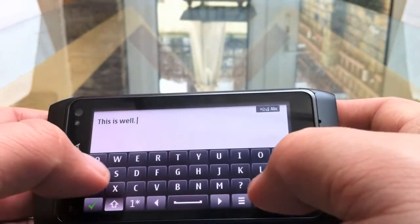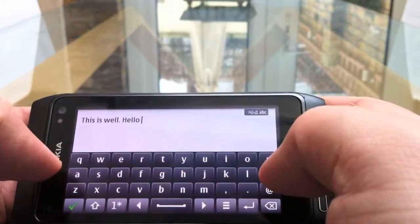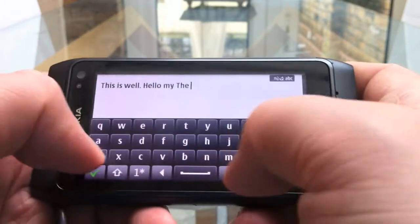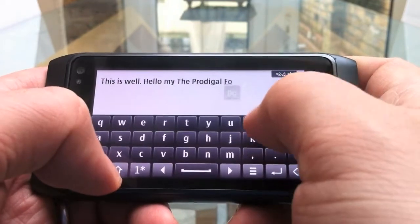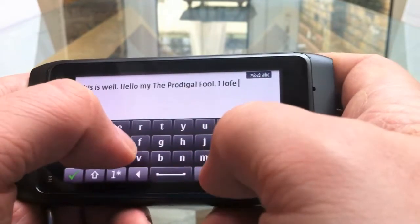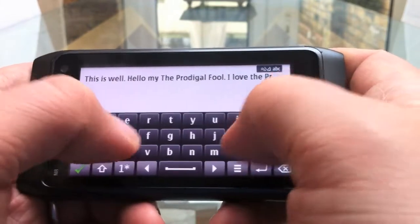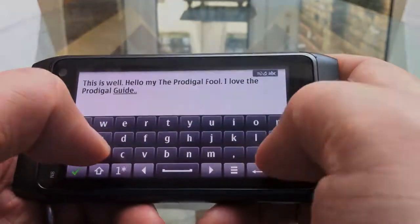The keys are small, you don't have multi-touch on this keyboard, so it's not as responsive as other phones. I'm struggling to talk while I type, because typing successfully on here does take quite a lot of concentration. I'm not doing a bad job, actually. Just to give you an idea, whoops, I've got to go back. It's okay. I mean, you know, it gets the job done. It's just not up there with the best.